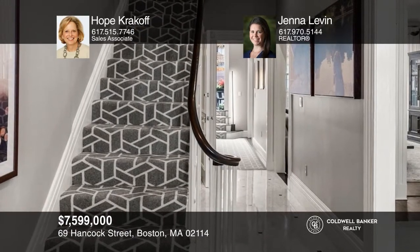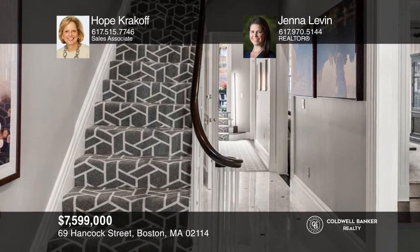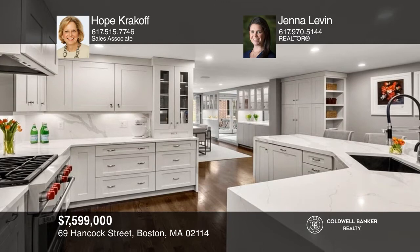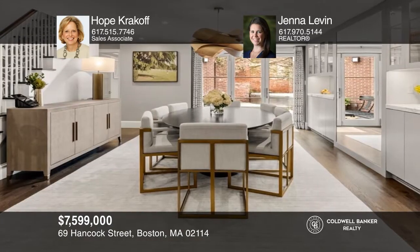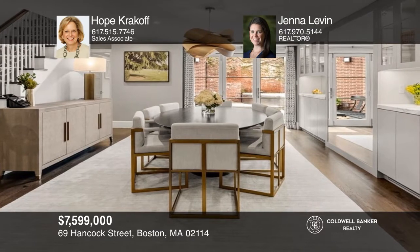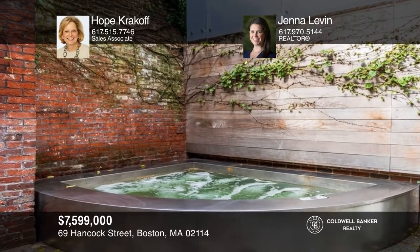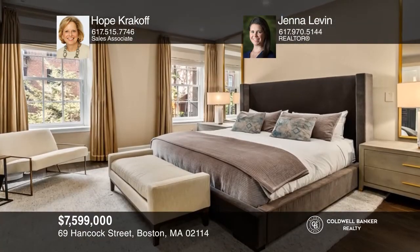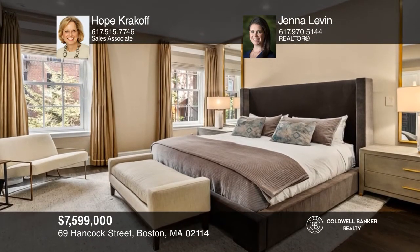This luxurious Beacon Hill ultra-smart home is designed to perfection. An elegant foyer leads into the living room, open kitchen, and large dining area with elegant folding glass doors that open into a landscaped garden with a custom stainless spa tub. The home has 5 levels of living with 4 bedrooms and 5.5 bathrooms. For a private tour, call Hope Krakoff and Jen 11.